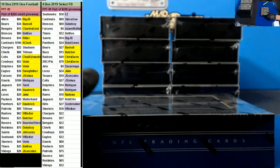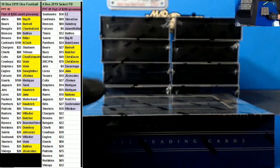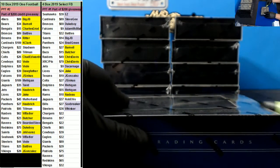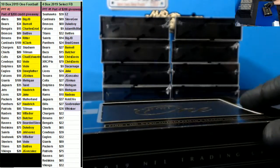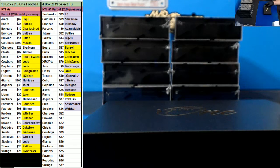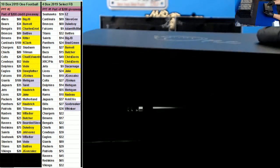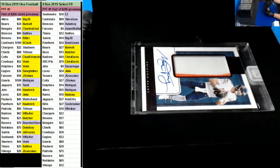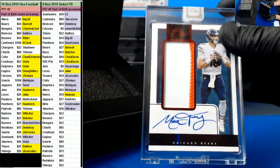Alright, here we go. Number 2 coming up. Started off good. Go slow. Mitch Trubisky, this is going to be a vet case, number 7 for the Bears, going out to Brunel.